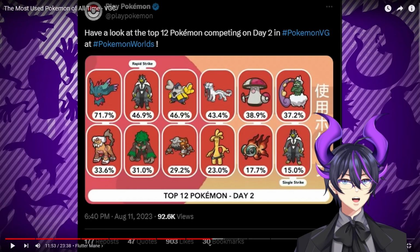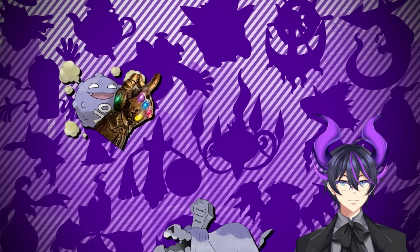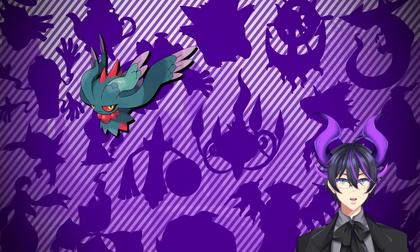Yeah. Look, as somebody who loves Flutter Mane, Flutter Mane's a problem. Listen, if this thing hadn't been snapped out of singles faster than anyone could realize it wasn't a mischievous evolution, it probably would have had this usage rate there too. It's not hard to understand why Flutter Mane is so good.